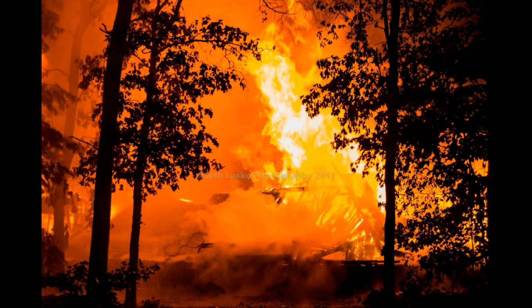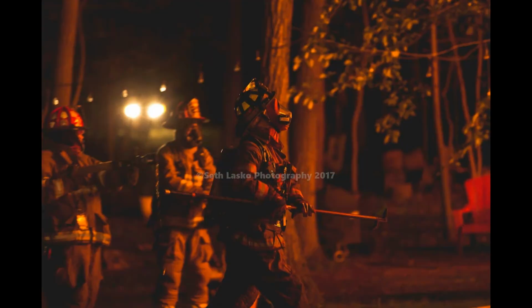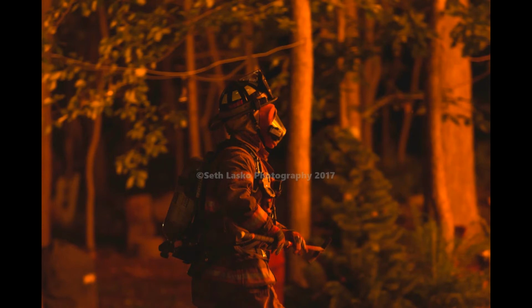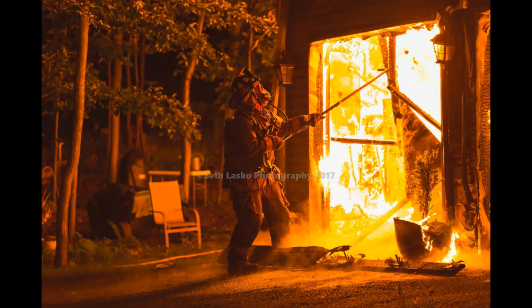What kind of fire attack was used, and could you explain what that means and why it was chosen? Fire attack was all defensive operations due to the heavy amount of fire that crews encountered. Besides the initial fire, what other dangers were there on scene that firefighters may or may not have known about?